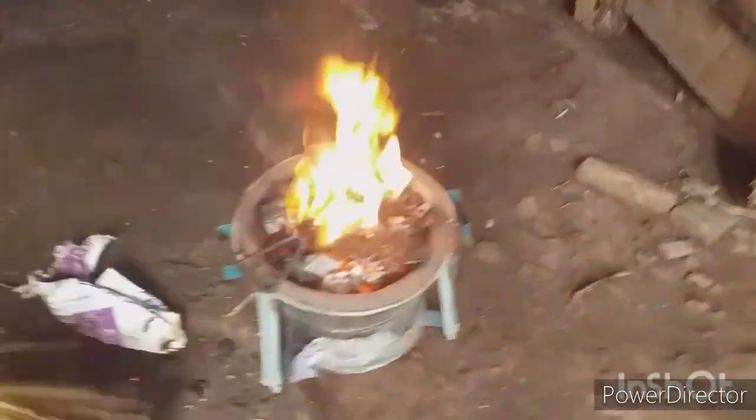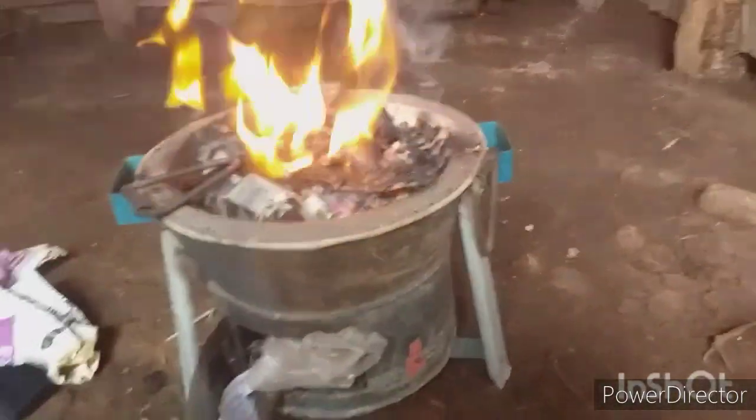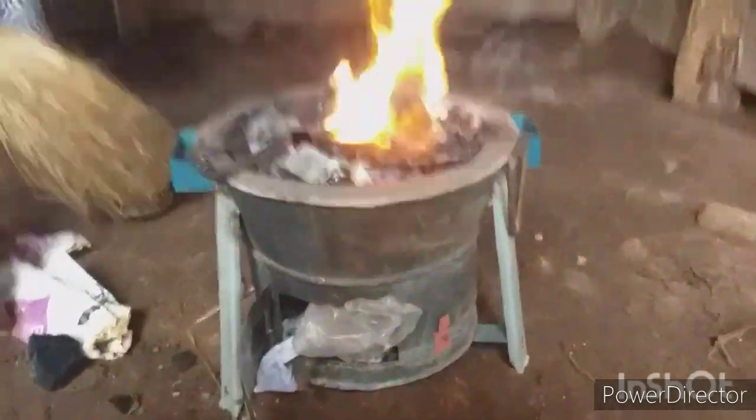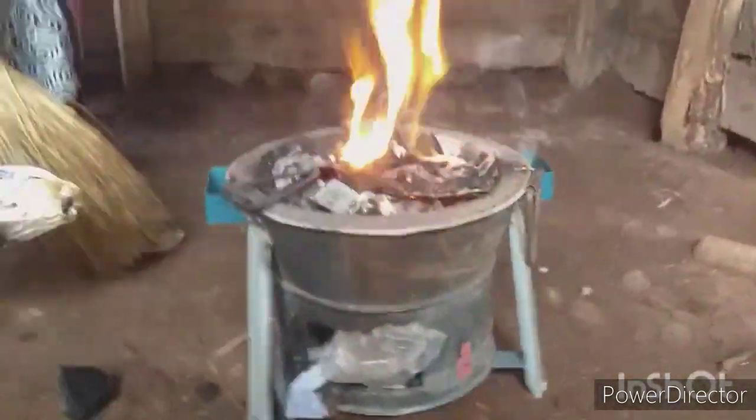Today we'll be using iko. You normally use it for charcoal. You can see it smells nice.